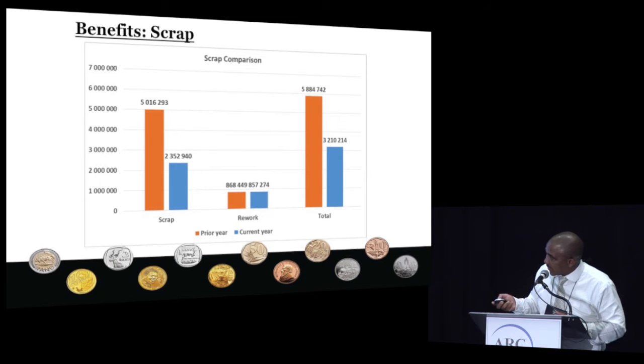This is the scrap numbers I was talking to you guys about earlier. You would see that about a year or so ago, this is where we're sitting. These are coins, by the way, the scrap of the actual coins. And right now, this is where we're sitting. It's really one thing that we can easily see that was a big benefit to our business: our scrap is now down to such an extent that we're no longer even tracking this as a measure of our performance, because we've demonstrated the performance in there.